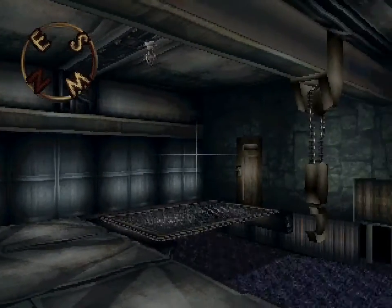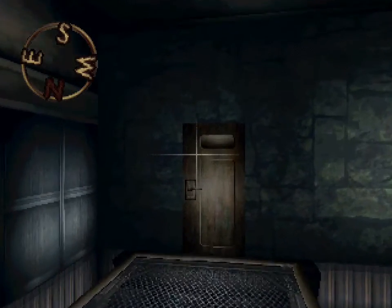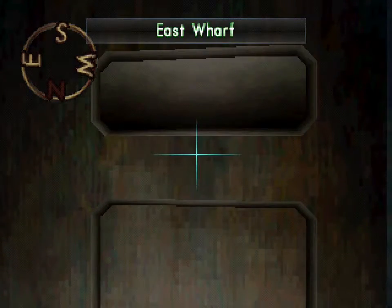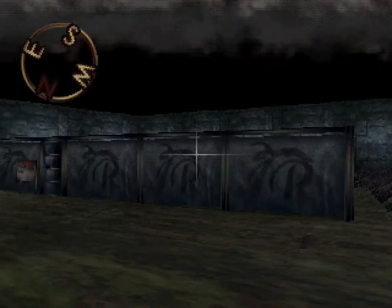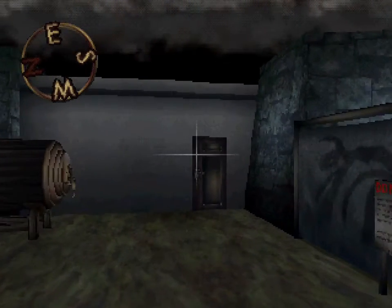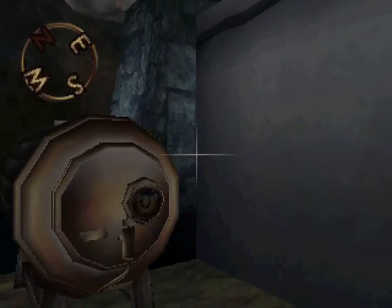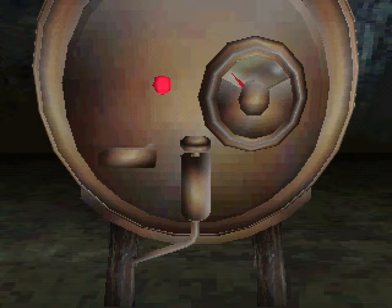So, with our newfound light source in hand, let's go ahead and refill that with that oil tank that we saw by the research facility. I suppose this is a nice new mechanic for the game. Adds a little bit of tension since you're introduced to an area with no available light source. And even once you do manage to find one, it only has a very limited time usage. So let's go ahead and pull the lever here and refill our oil lamp.